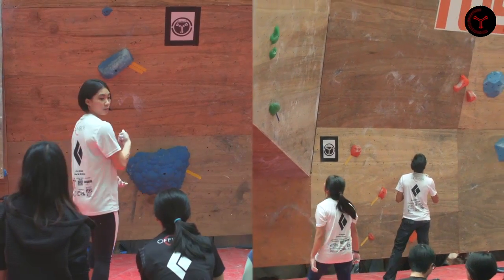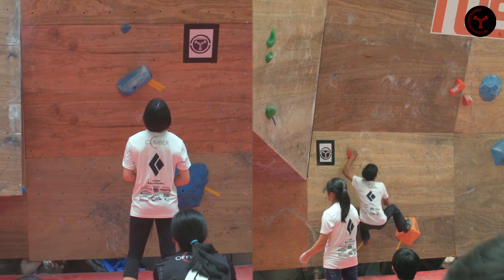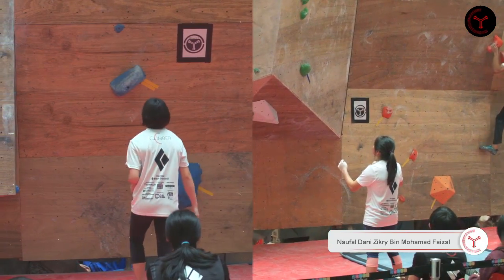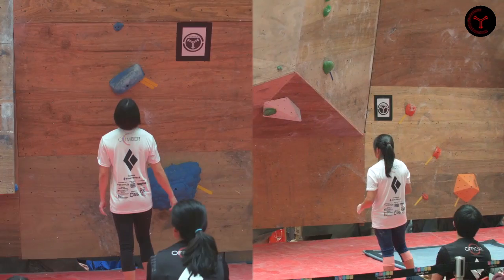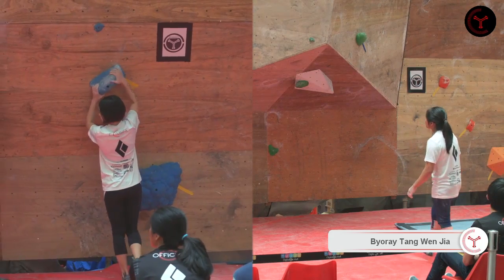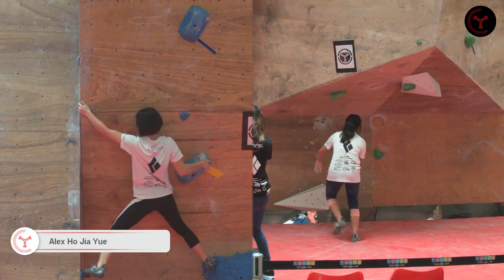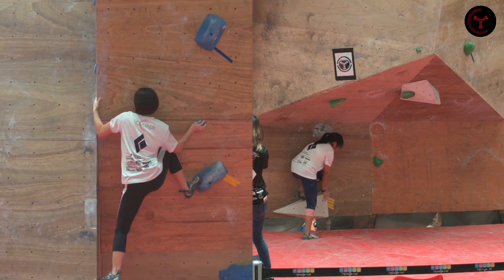Next up, we are calling a fifth climber from U17 boys. We have Alex Ho from Springfield Secondary School. And from Singapore Sports School, we have Choi Sin Ying. So we see our girls planning the route. On the right screen, we have Wen Jie. Yes, Wen Jie on her final route of the day. Really taking her time here. Our finalists here have 3 routes to finish. And every attempt counts.